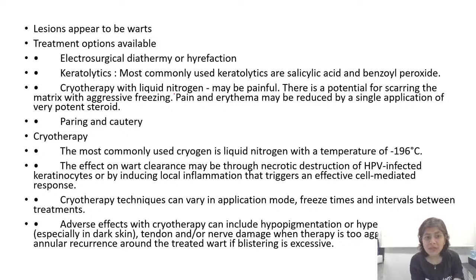Pain and erythema may be reduced by a single application of a very potent steroid. So what do we use in cryotherapy? The cryogen most commonly used is liquid nitrogen. The temperature, again a very important MCQ, at which liquid nitrogen is used is minus 196 degrees Celsius. The effect on wart clearance is because of the destruction of the HPV infected keratinocytes, or by inducing local inflammation that triggers an effective cell mediated response.